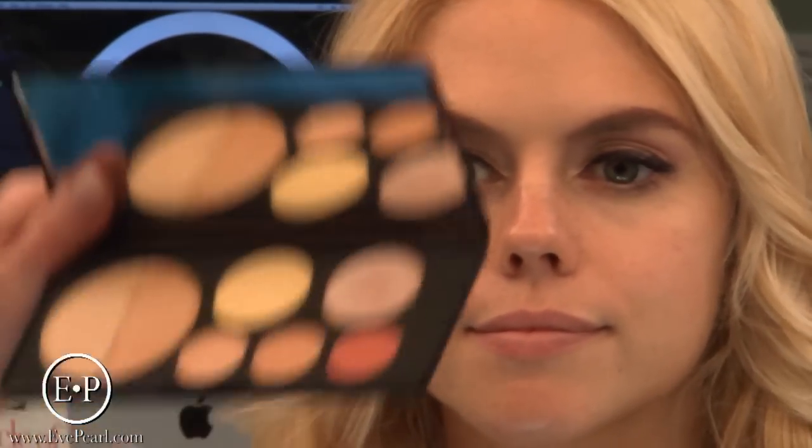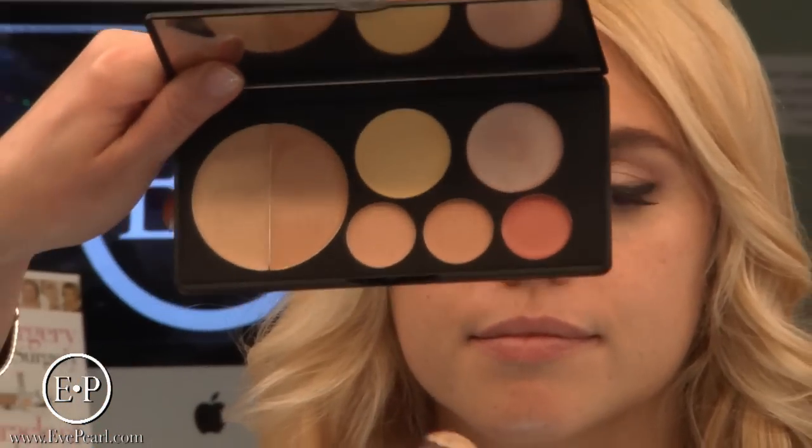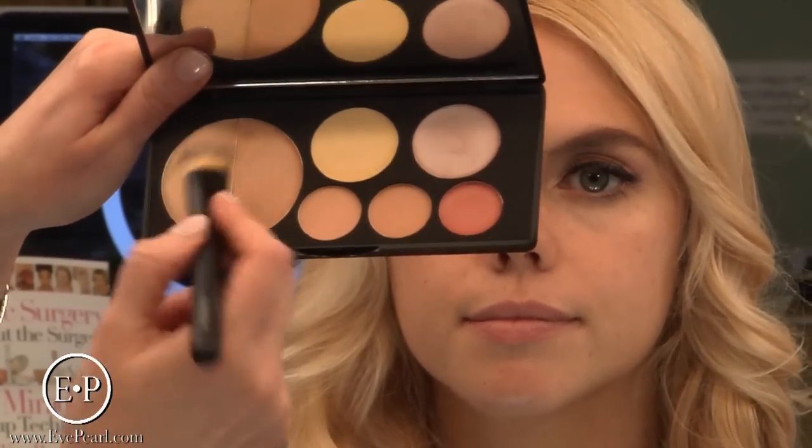Okay, and we move on. Here we go, we're going to move on now. We're going to take the palette. We're going to take the foundation brush. We're going to grab a bunch of the side 1 with the side that says Eve Pearl, a bunch of the side 2. We're going to do the side 2.